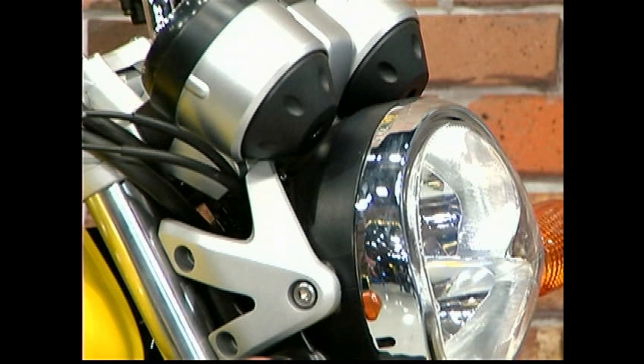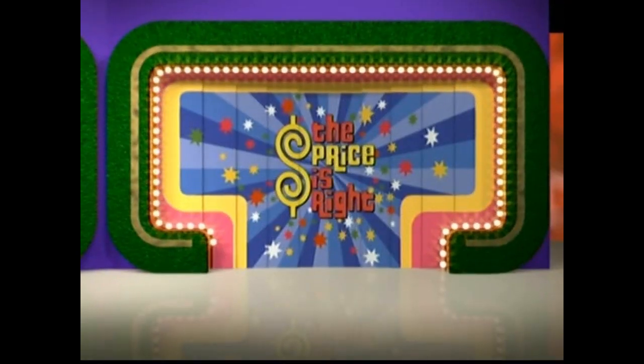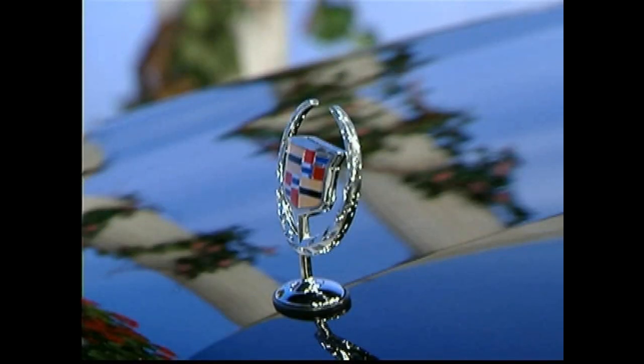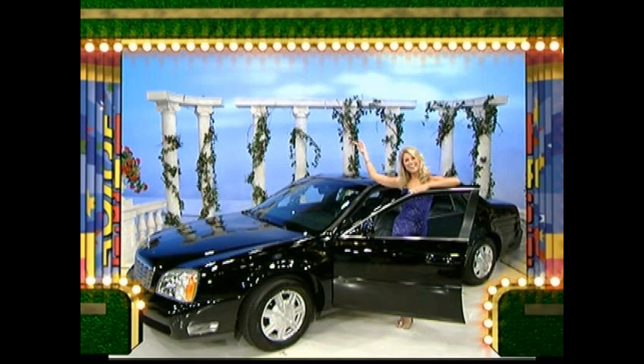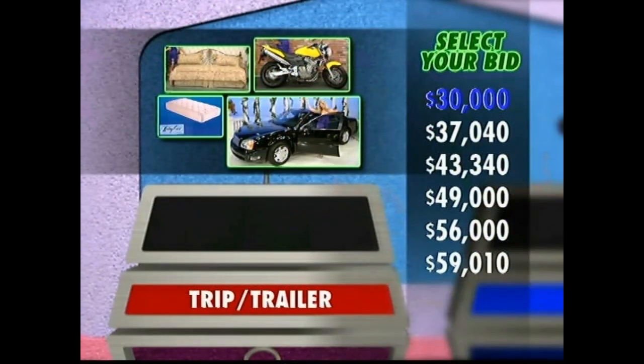The Honda 599 motorcycle. This all-new sport bike has style, attitude, and performance, and features a 599cc liquid-cooled inline four-cylinder engine. And best of all, there's the American Success Card, which when applied for includes a bonus, a cultural symbol of success, this prestigious new Cadillac. It's a brand new 2005 Cadillac DeVille. This elegant sedan comes with a Northstar V8 engine and automatic transmission. And your showcase of credit cards can be yours if the price is right. Thank you very much, Rich.